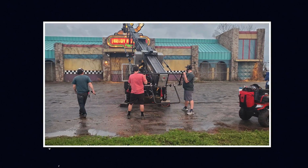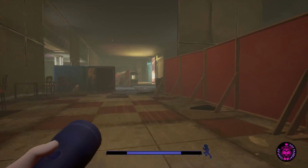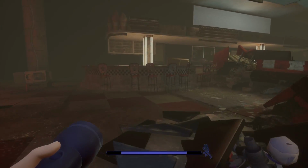work with the sign, this time actually in the rain, which, while most likely meaningless, could mean there could be some rainy shots of the pizzeria, which would fit the vibe so much better, and I would love to see that, at least in my opinion, but I don't think they will.